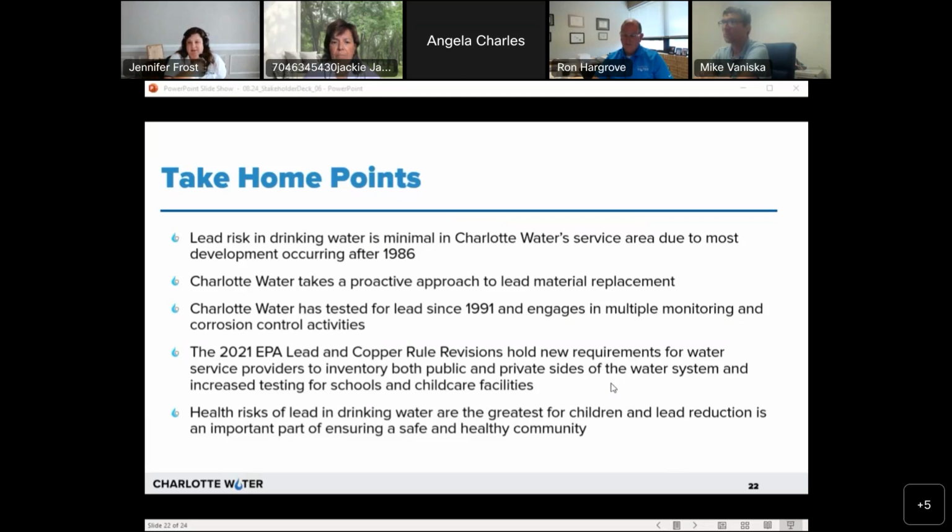Know that this is pretty much a new area for Charlotte Water, having to work on the private side. That has not been our jurisdiction up until this point. And so now creating this inventory is something that is a new area for us. And also understand that Charlotte Water understands that the health risks for lead are really the greatest for children, and of all the risks, that's where we're going to be putting most of our efforts and making sure to avoid any higher risks there.